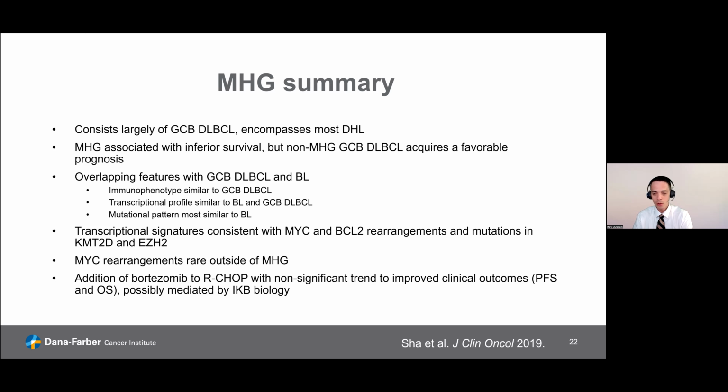There are overlapping features of both GCB DLBCL and Burkitt lymphoma, immunophenotypically more similar to germinal center B-cell DLBCL, transcriptionally somewhere intermediate, and mutationally more similar to Burkitt. The transcriptional signatures were consistent with the rearrangements in terms of a number of downstream biological pathways that one would expect from rearrangements in MYC and BCL2, and also reflected the mutational burden in epigenetic modifier genes like KMT2D and EZH2.